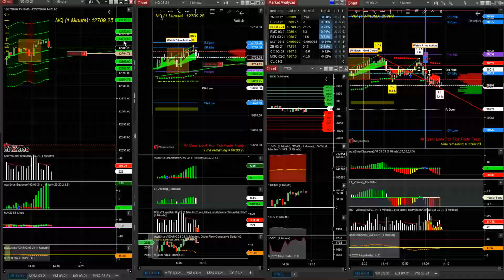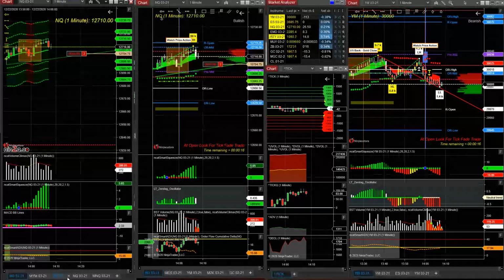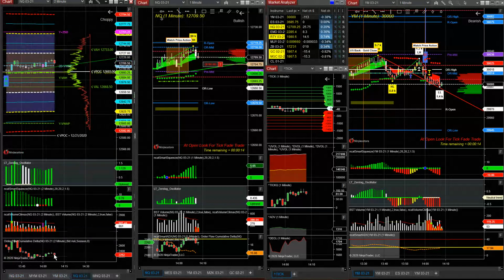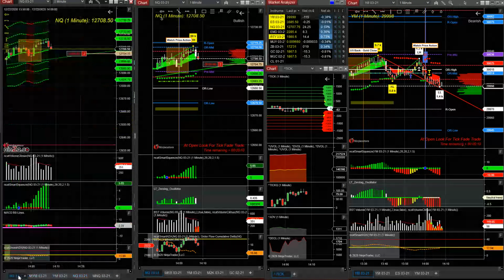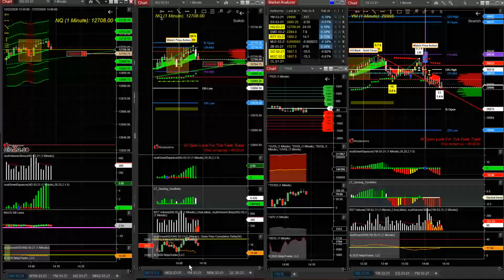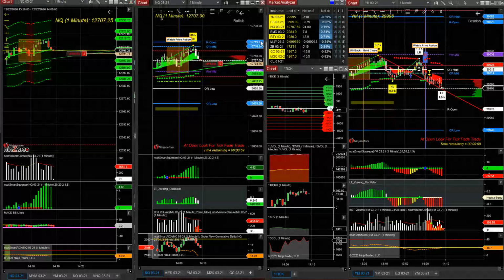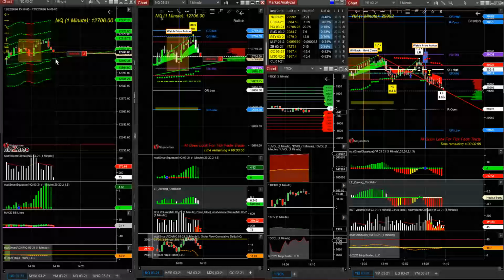Okay, let's watch it here. I moved the cumulative delta for this chart. I was able to drag this over here. We'll see if we can get the drop here. Then I'll fix this chart up later, put it in a new panel. All right. Here we come. Finally, come back to this trend line.